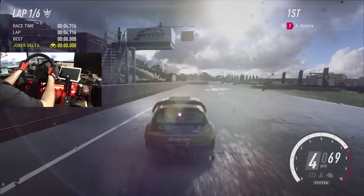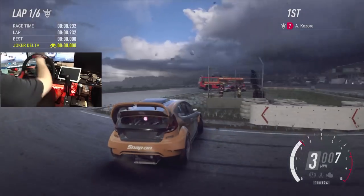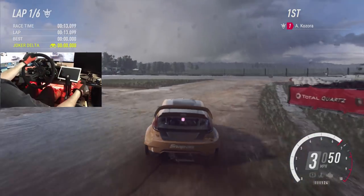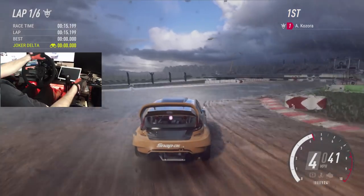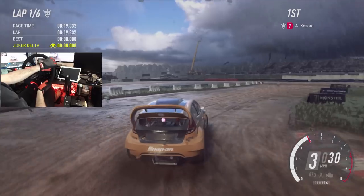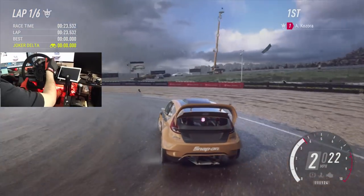Switch to third person here for a little rally cross action. Oh boy, not starting off too good. I'm not even sure where to go. This is a very interesting track. I'm not even really sure where I'm supposed to go. Maybe I should run some practice.